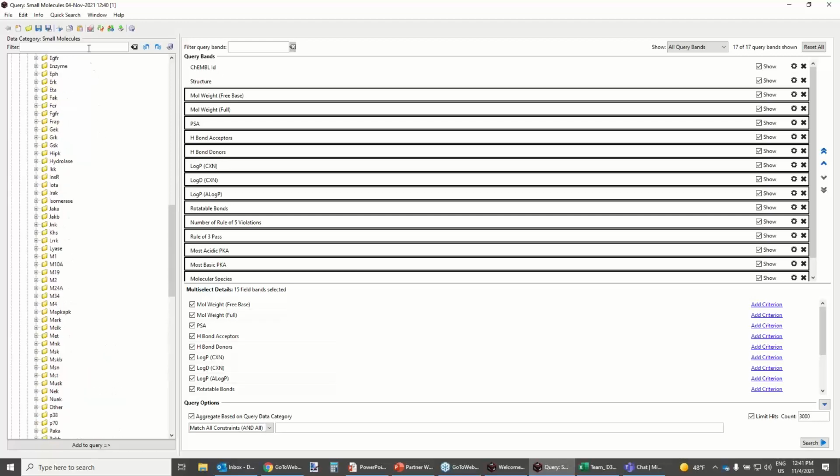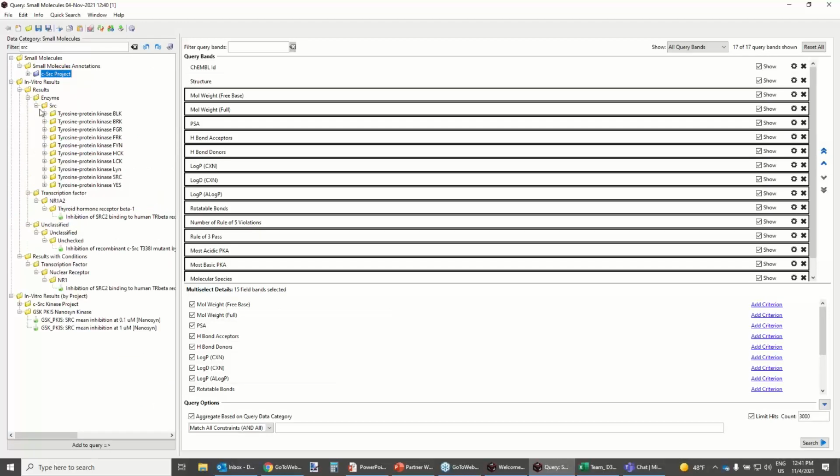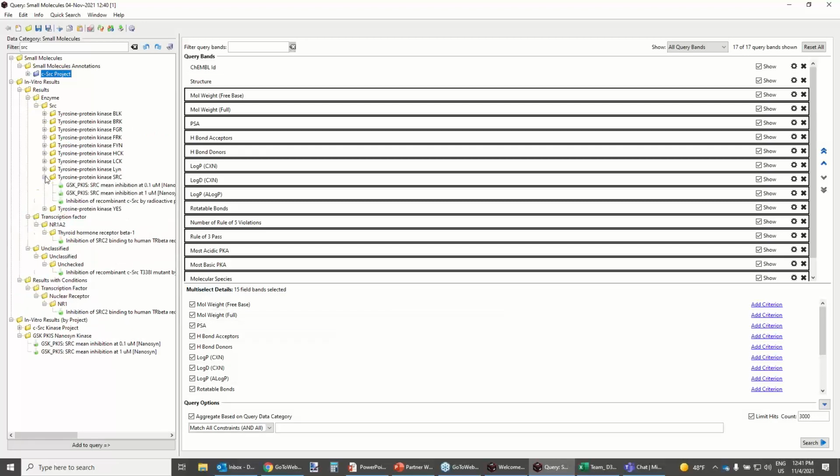On the other hand, I don't want to look through that tree, so I can just filter and just say find stuff with SRC in it. Here is our folder again with SRC, and here's the assay we're looking for. So we can either browse this or search just using text, or you could actually provide compound IDs, and it would show you all the assays that those were tested in.